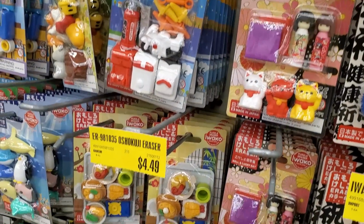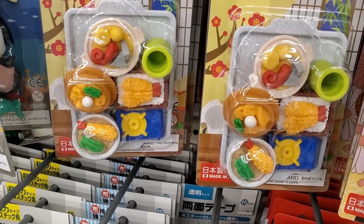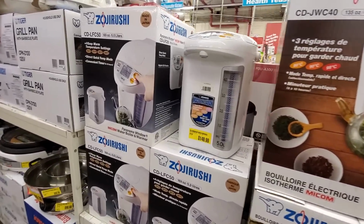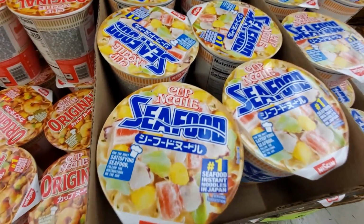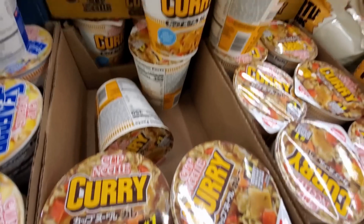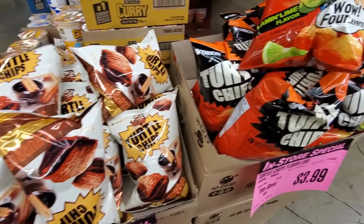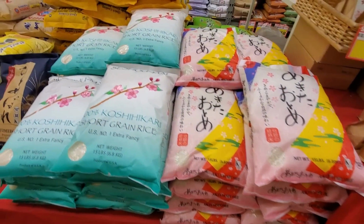They've got some cute Japanese magnets, and I noticed some of them look like little sushis, and I thought it was cute. They've got Japanese brand name hot water holders, coffee makers, and rice cookers. And here are some cup noodles straight directly from Japan. They've got some turtle chips, which you can find at Costco as well. Those are not Japanese though.